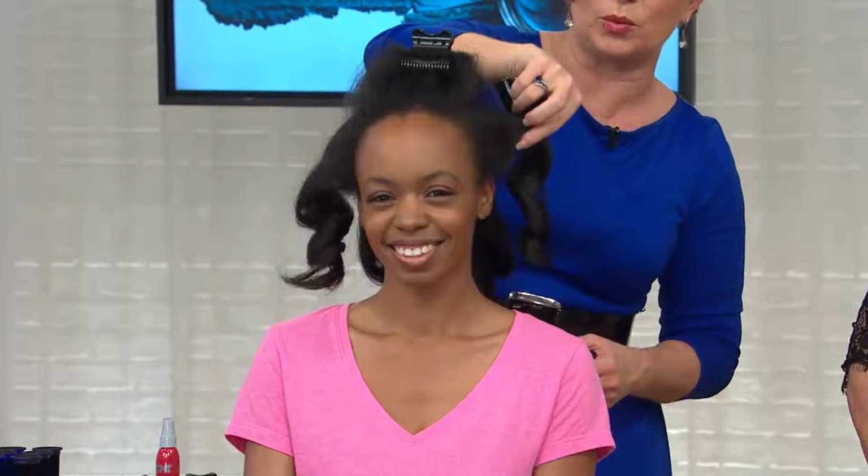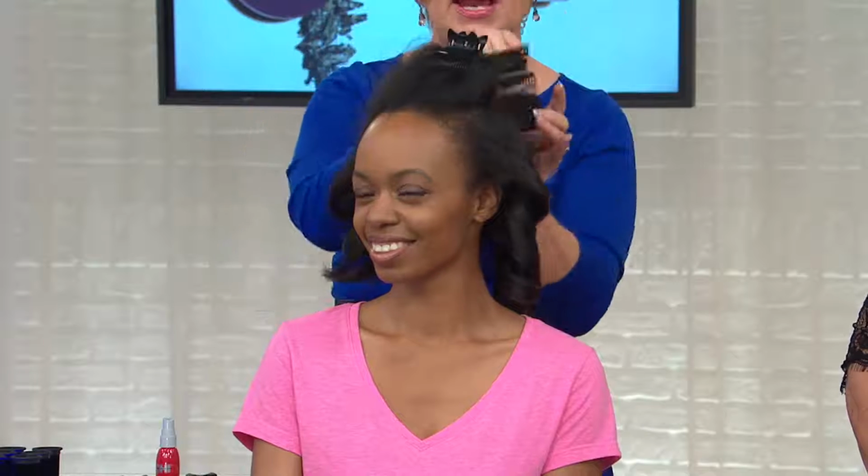And we developed a stylus like that because, ladies, you can do larger sections. But look at this bouncy curl with that natural texture. It is shiny. It's so shiny. This is the type of hair that gets dehydrated.